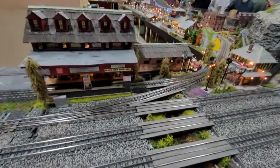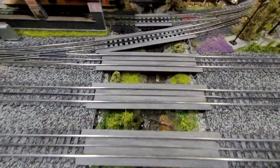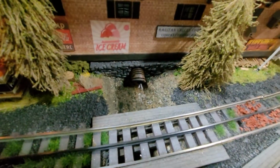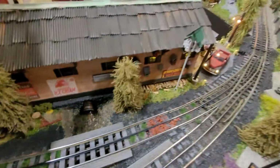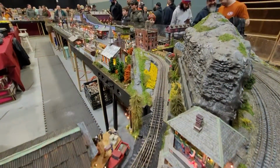there is just a ton of detail. There's actually running water on an O-Gauge layout. It's just amazing what they were able to incorporate into this layout.